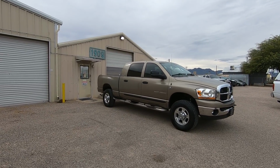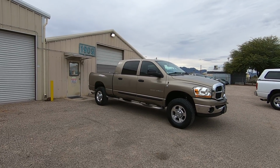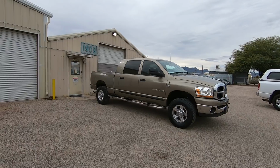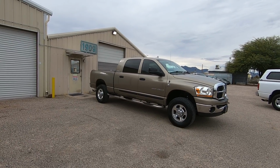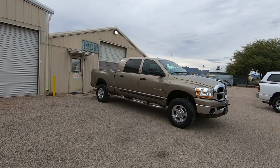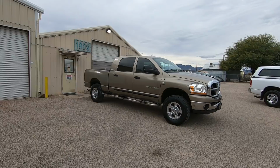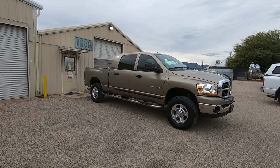We're selling this truck. It is a 2006 Dodge Ram 2500. That's a 3/4 ton mega cab. It's a 5.9 Cummins turbo diesel. It's 4-wheel drive. It's the SLT, which is cloth. It has 205,391 actual miles. It was a dealer trade-in to the Larry Miller Dodge group here in Tucson.